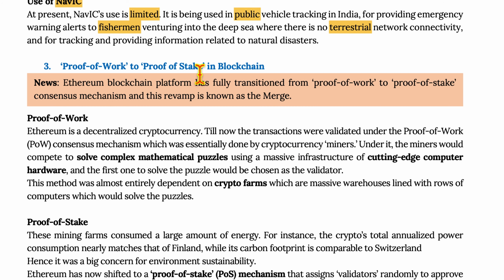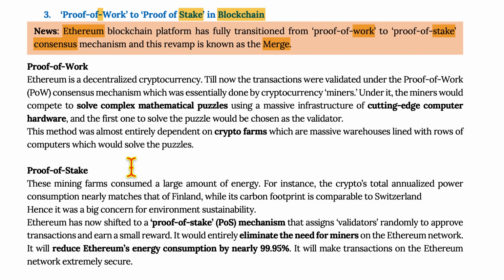Proof of work to proof of stake in blockchain. The Ethereum blockchain platform has fully transitioned from the proof of work to the proof of stake consensus mechanism, and this revamp is known as the Merge. Now, Ethereum is a decentralized cryptocurrency.